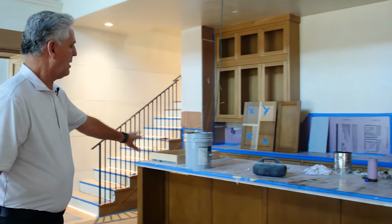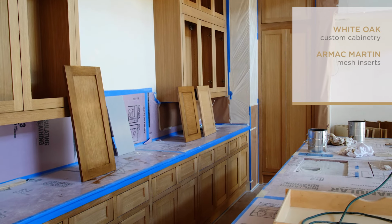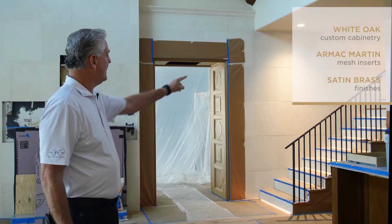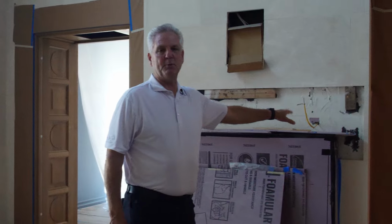The bar is all white oak. The uppers will be finished with an Armach martin mesh. That'll be gorgeous. The finish is satin brass. The handrails will have a satin brass cap. This connects to the game room and media room.